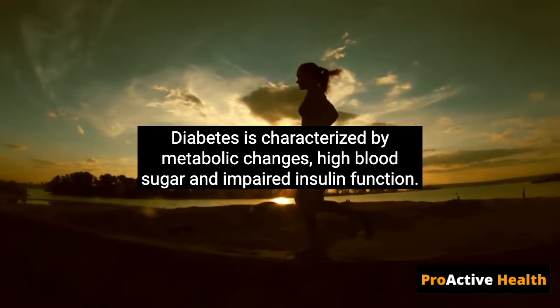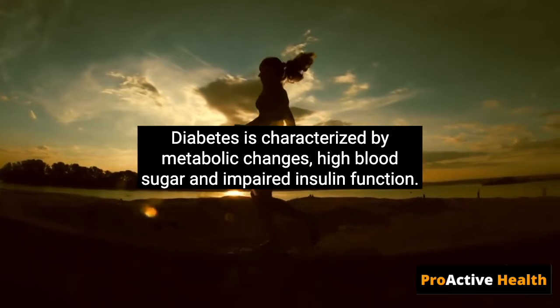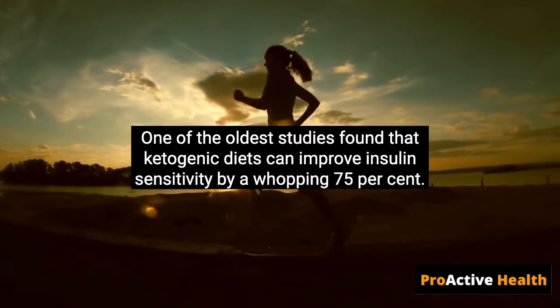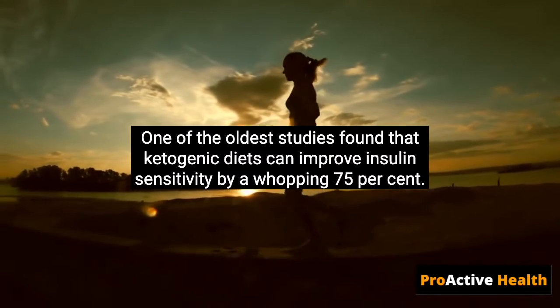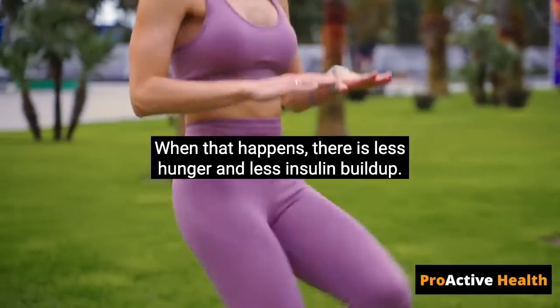Diabetes is characterized by metabolic changes, high blood sugar, and impaired insulin function. One of the oldest studies found that ketogenic diets can improve insulin sensitivity by a whopping 75%. When that happens, there is less hunger and less insulin buildup.